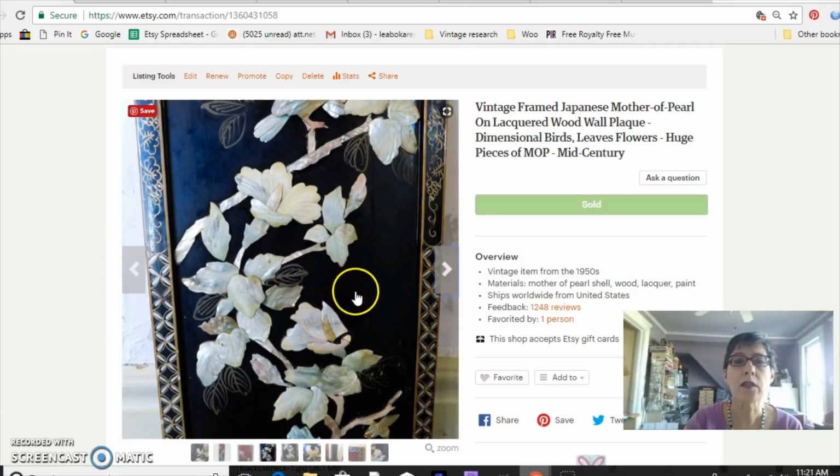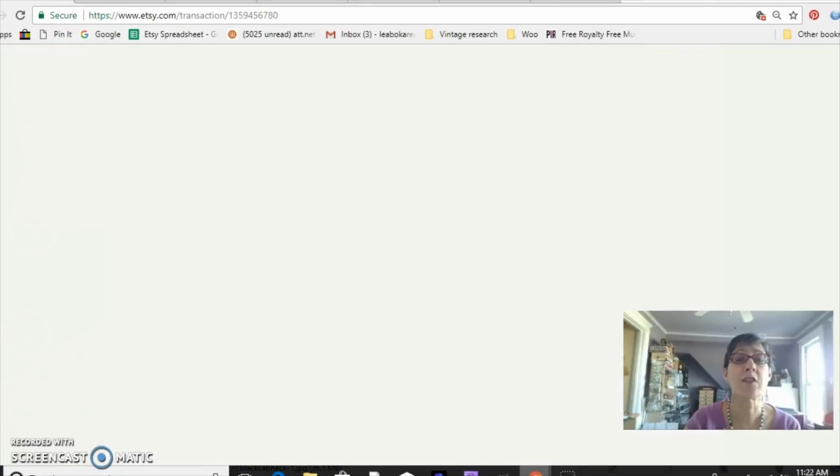So yeah, you can see kind of where it's a little blacker right there. But I bought it anyway because I just loved it, and it was only $7, and I sold it for $38, and that one was a lot of fun to ship. It took me all morning to figure out how to package it.